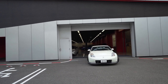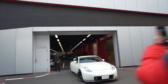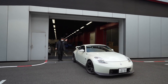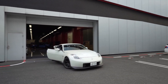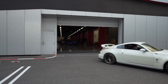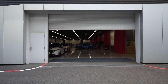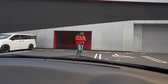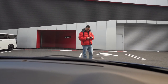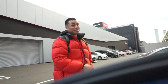Marcos, look what's inside. Holy shit. That is epic. So there's a Nismo super fan, matching shoes, nice. Jacket, got the backpack. Marcos, can we see your backpack as you turn around? Okay, no kidding, you guys.